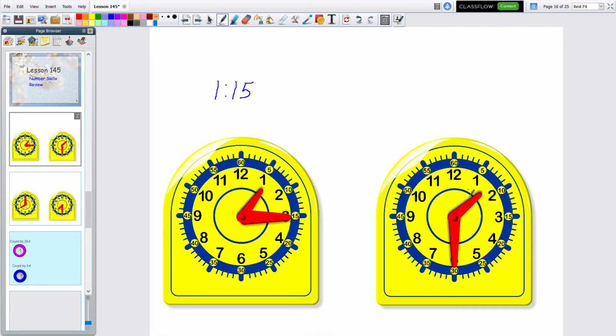Okay, well, let's go over here. This is halfway between. Let's see, it's halfway between the 1 and the 2. It went halfway around, but it did not go all the way to the 2. So we can't say it's 2. We have to say it's what? 1. So we're going to go up here. I'm going to write it 1, dot, dot.